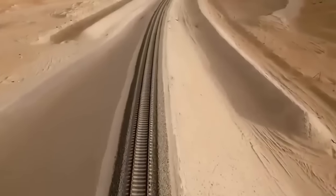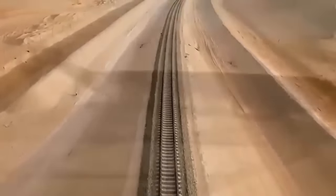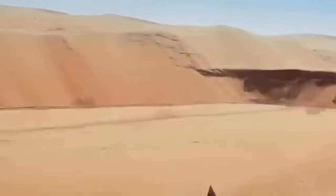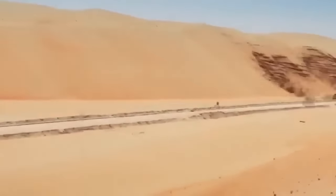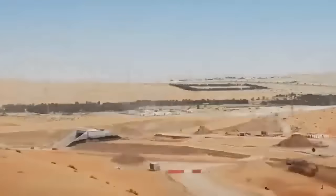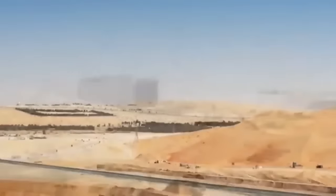A 1,200 kilometer railway infrastructure project is under construction. The railway line runs from the Saudi border via the UAE to Fujairah on the Indian Ocean coast. The rail network will connect the UAE with Saudi Arabia, Qatar, Kuwait, Bahrain, and Oman, and is expected to be ready by 2024.